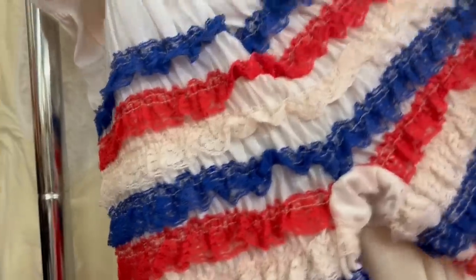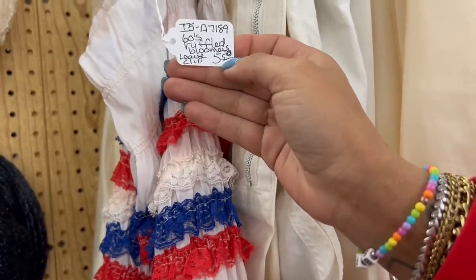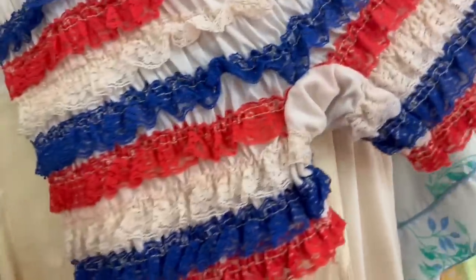Oh wow, those are really fantastic. 60s ruffled bloomies. Oh, those are so fun. I wonder if people would actually buy these. I think they're pretty great. I feel like they're collectible and unique. I might look them up on eBay just because they're weird and they're wonderful.